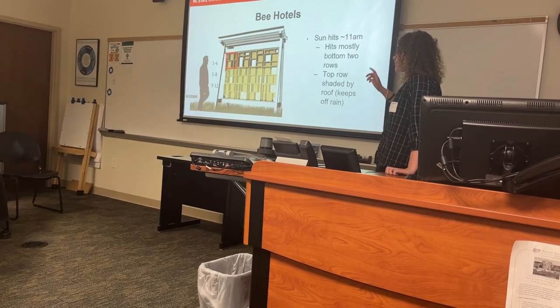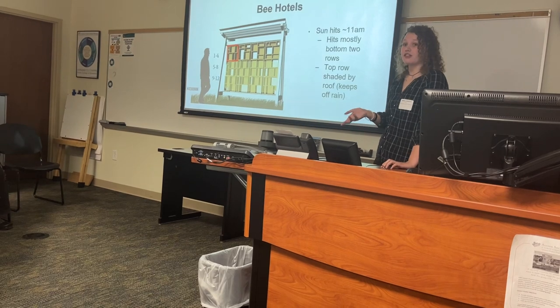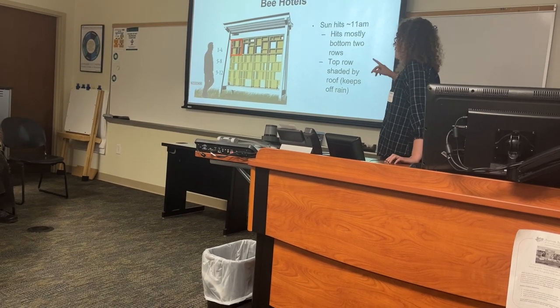However, this roof also shades the top row. Bees are most active, especially when they first start hatching, after they've been warmed by the sun. So I was able to observe insects in the bottom 2 rows a lot earlier in the morning.